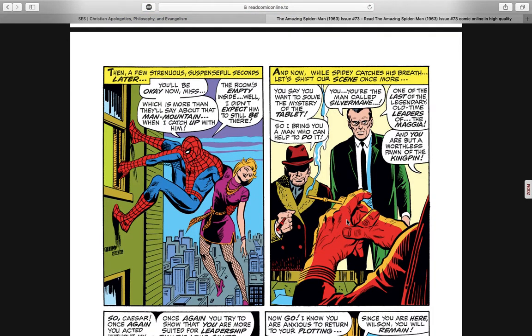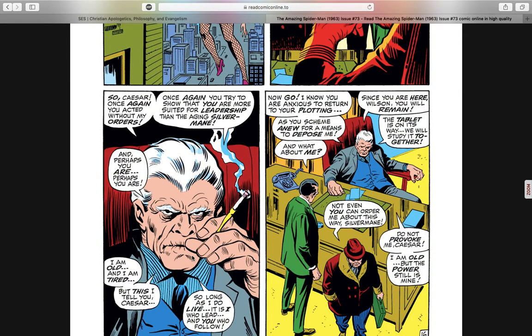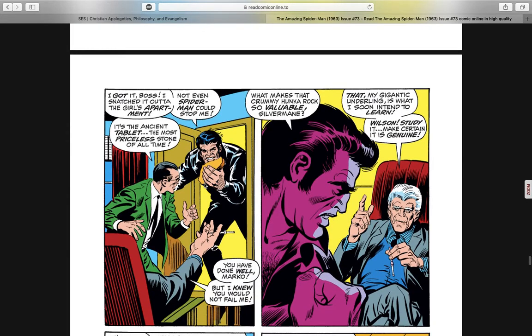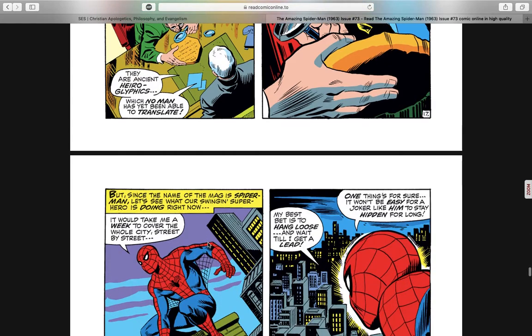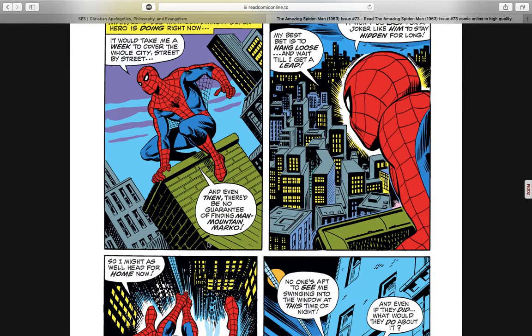Now we return to Caesar Cesaro, and we are introduced to another villain, and that villain is Silvermane. Silvermane is in charge of the Mafia. He's a very old gentleman, and we see that Caesar Cesaro is looking to take his place. We see that Man-Mountain Marko returns with that clay tablet. He was sent by Silvermane to retrieve it. Even Spider-Man wasn't able to defeat Man-Mountain Marko. Wilson does in fact say, "Yep, that is the real McCoy." Again, we do not know the secrets behind that clay tablet, but we know for certain that it is very valuable.